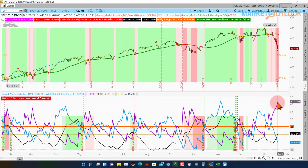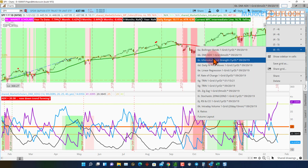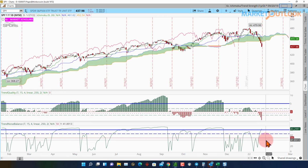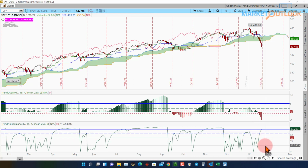The DMI, big extreme move above 40 on the negative indicator, way below 20 on the positive. The ADX has just crossed above 20, so we are just starting a bearish move here. Again, it kind of shows you what's going on there. We are now below minus 5. We are at minus 4.98, so almost below minus 5, and then we are above 80. So we are almost to very strong trending bearish levels there.